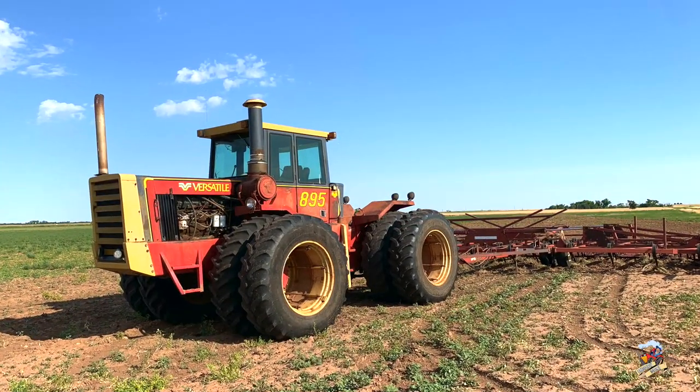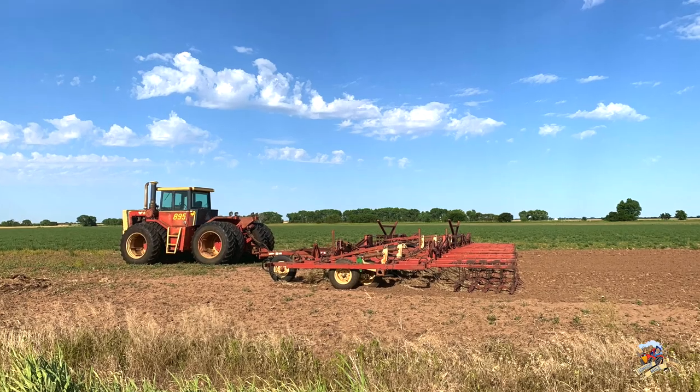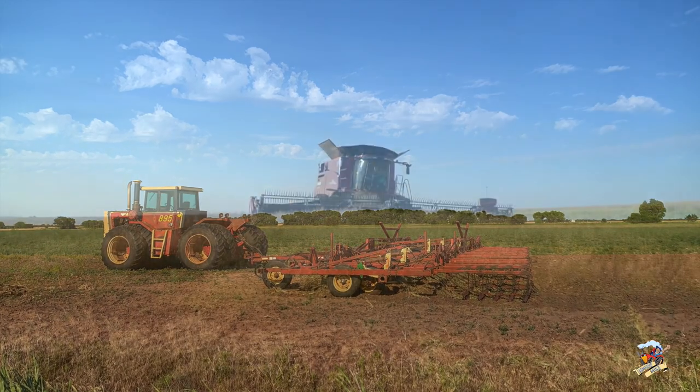And just down the road from where they were harvesting sat this nice Versatile 895 tractor. Of course I had to stop and take a picture.